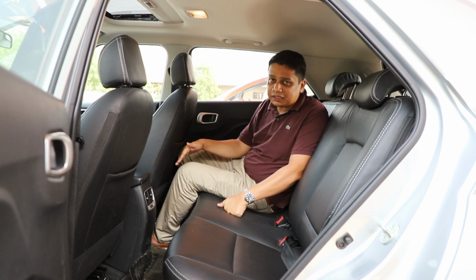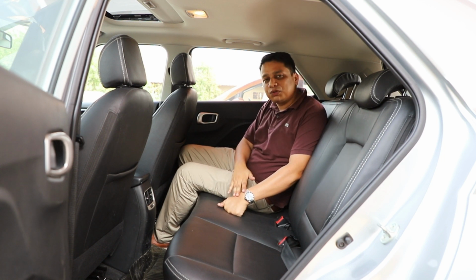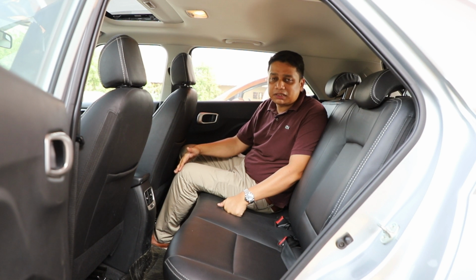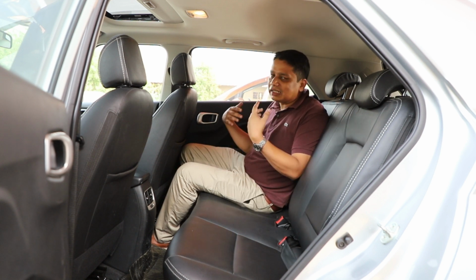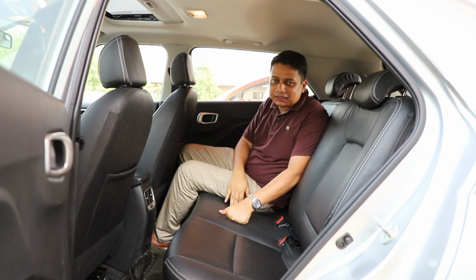And even the Grand i10 Nios, the new Nios, offers you more space in the back. That is something that I'm not exaggerating at the moment. If you are at a Hyundai dealership, do check this out, and I'm sure that you'll agree with me that the Nios has more space in the back. Now, in terms of the winner, it's quite clear that the EcoSport is the winner of the back seat comparison today.